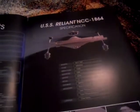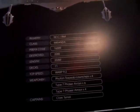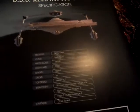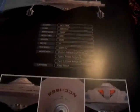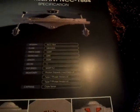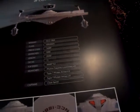Her registry is NCC-1864, just like what I said. Miranda class with a prefix code. I'm not sure what a prefix code is. It's 16309. Destroyed in 2285. We're not sure about the launch date. Launch year. 11 decks. 4 photon torpedo launchers, 6 Type 7 phaser arrays, and 4 unknown type phaser arrays. And its only captain is Clark Terrell.